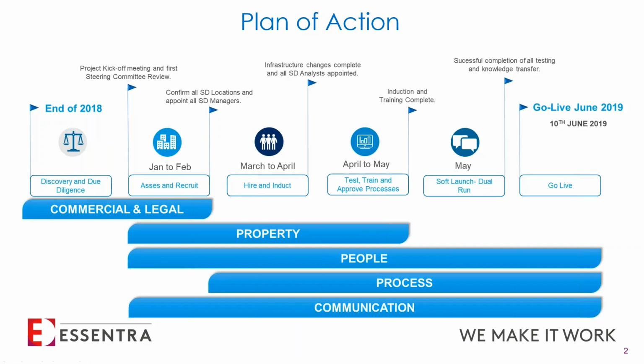And what we did was set out a plan of action with various streams. Those streams involved commercial and legal, property, people, process, and communication. Six months seems like a very short period of time, where a lot of outsourcers often have 1.5 to 2 years from contract negotiations to due diligence, to recruiting, to assessing and training. So it was a very aggressive timeline, and how we did it was establishing these 5 value streams within the project plan.